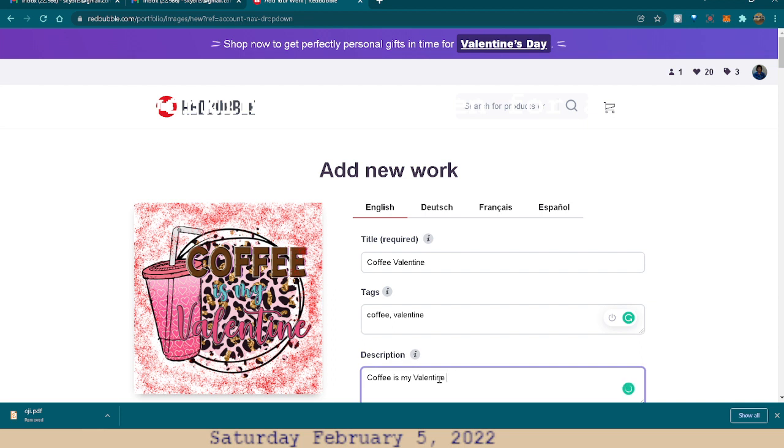Image, let's see. Coffee cup and coffee bean. Coffee is my Valentine image. Okay. Right, coffee is my Valentine image with a coffee cup and coffee beans in the background. Is my Valentine cup art image. Okay, now let's go down here.